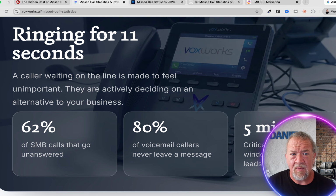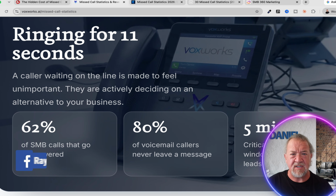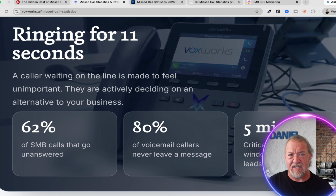What does that really matter? What does that really matter about 5 minutes if you have a voice AI agent that always answers the phone, no matter how many calls come in, 24/7, that call always gets answered, the questions always get answered, the appointments always get booked, and that happens every single day, 24 hours, 7 days a week.